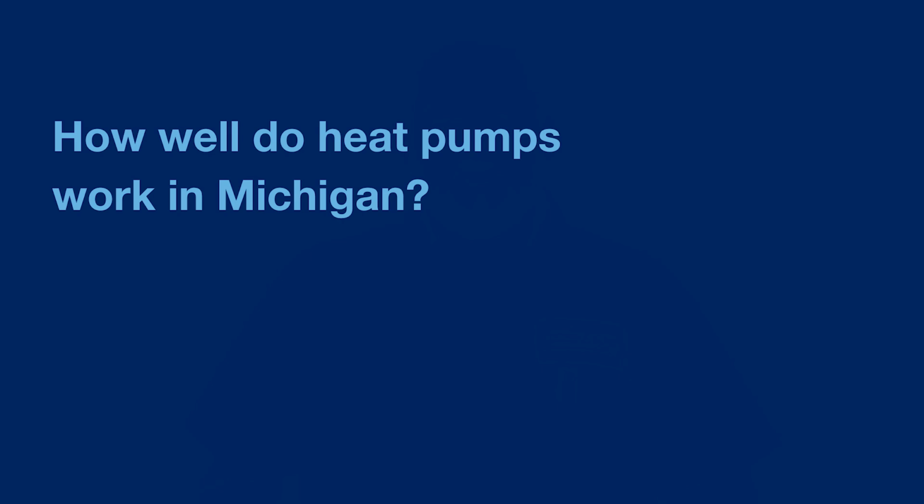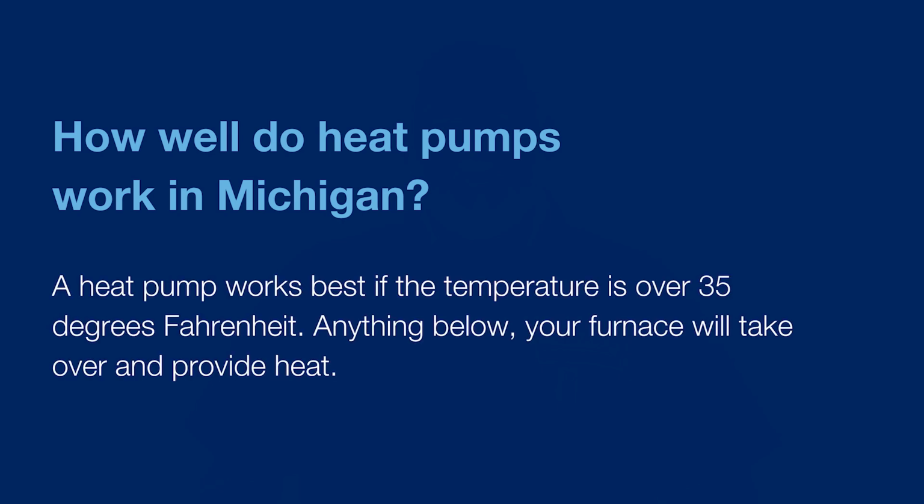How well do they work in Michigan? Well, if you're below that freezing point, that's where the efficiency kind of comes into play. It'll still work. You can produce heat, but usually it's not to the satisfaction of what a homeowner wants. So you need that secondary heat so the house stays warm.